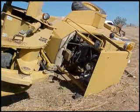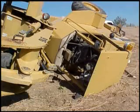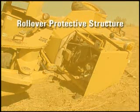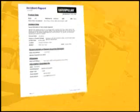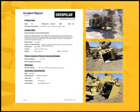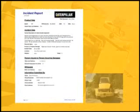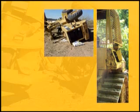If a machine rolls or tips, your seatbelt is intended to keep you within the protected space provided by your machine's rollover protective structure, or ROPS. The fact is that over the years, Caterpillar data has consistently shown that operators who wear their seatbelts and thereby remain in the protected space of the ROPS have a dramatically improved chance of walking away unharmed from a rollover, tip-over, or sudden stop.